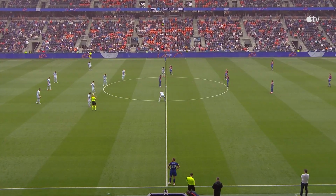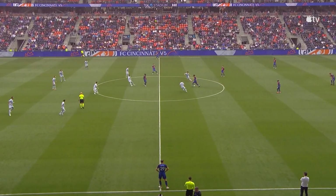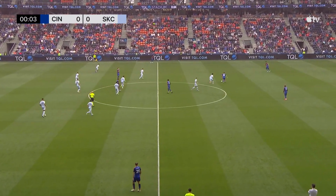It's Kids Day here at TQL Stadium. There is the whistle, and we are underway from Ohio.